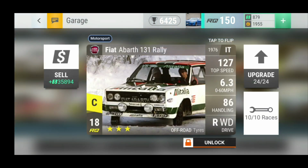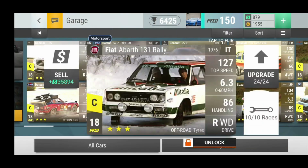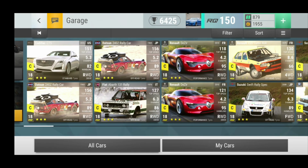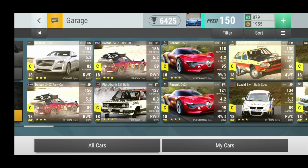And then we have my maxed out Fiat Abarth Rally. We have two maxed out Datsuns. Of course, all of these three come in handy a lot. Both of my Datsuns are maxed out the normal way. I think they are just the better variant. If I get another one though, I think I'm going to max it out for handling.